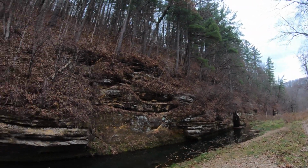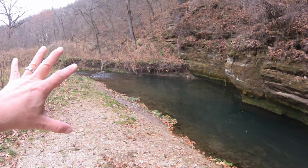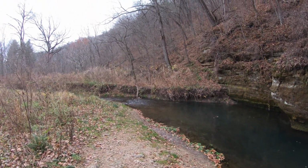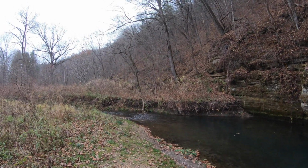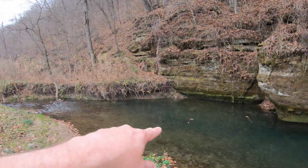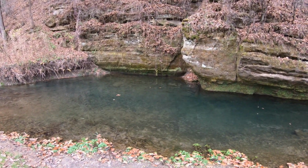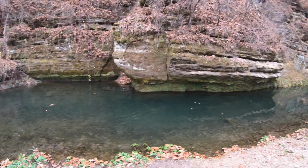This is the Little Paint Creek. It is incredibly deep right here, even though the creek is running pretty low like every other water these days. But there's a big swimming hole and some fish apparently too. Nice swimming hole there if you want.